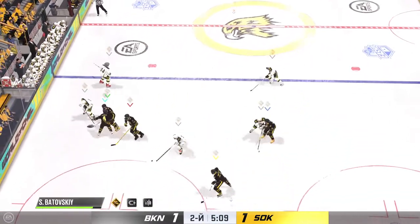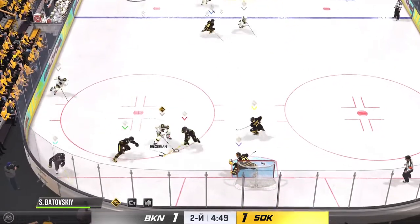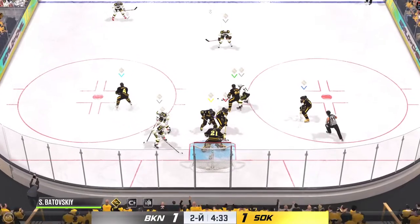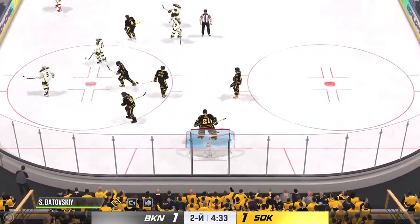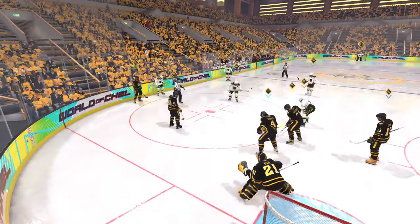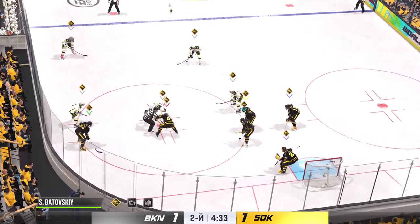Nice feed at center, moves up ahead now. Here's a short pass to Kasparaitis. And makes the save. I think it's a chance for a breather here as he hangs on and covers the puck up. Who, for the players or for you? Well, you know, I won't complain. Late goings of this period. The next goal could be a big one as we are tied.